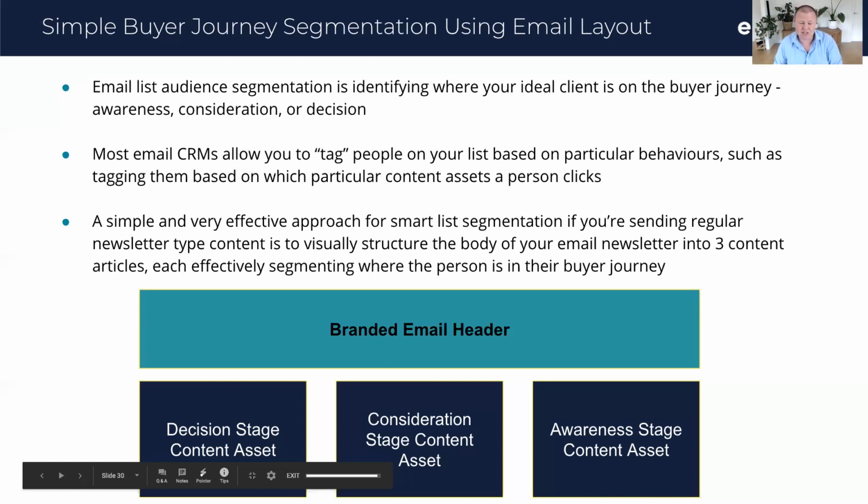on click segmentation, what you then know is when you're sending out your emails, you know where that person is in their buyer journey, just simply based off what thing they clicked out of those 3, right? It's just a really nice, clean way of segmenting your list.